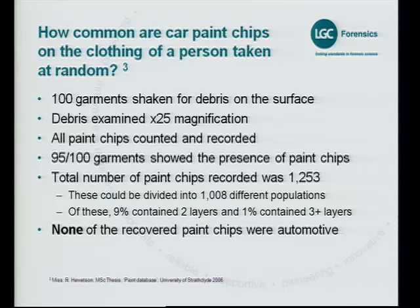And of all the paint that she found, almost all of them contained chips of paint. And she's up at over 1,000 paint chips that she found. And I've given you a little bit of information there. Not many of them were more than 1 layer. But not one of the paint chips that she found had the appearance I would expect of car paint.